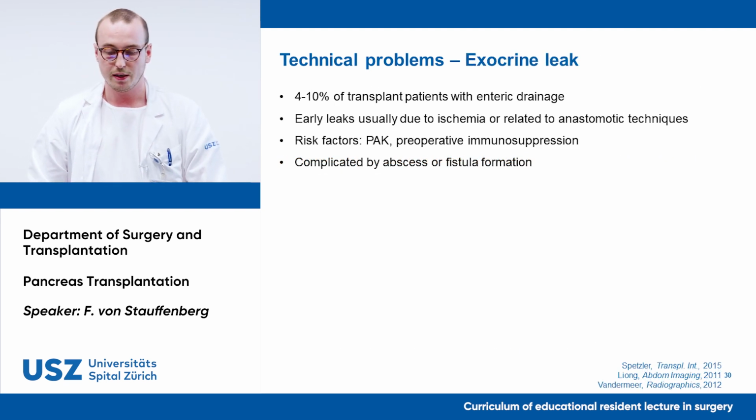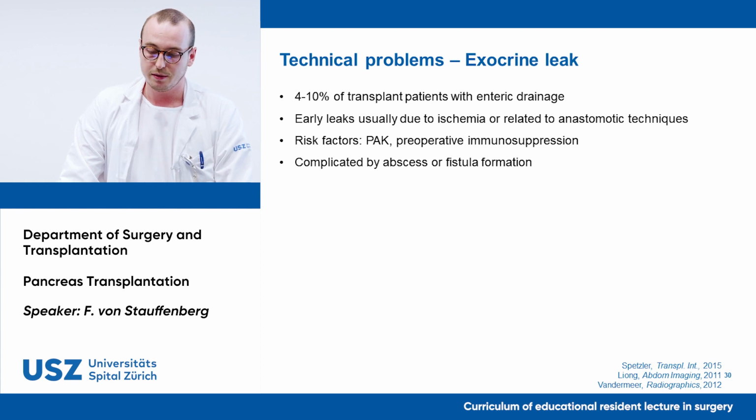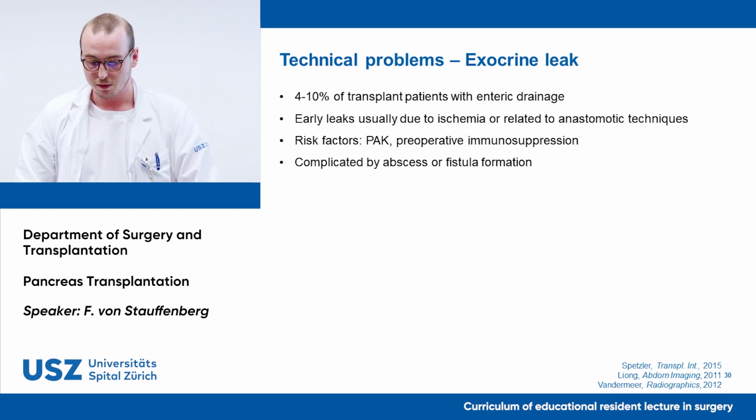Other technical problems are the exocrine leakage. It happens in 4 to 10% of transplant patients with enteric drainage, and the early leaks are usually due to ischemia or related to the anastomotic technique. The risk is higher if the patient had a pancreas after kidney transplant or other reasons for preoperative immunosuppression, and it can be complicated by abscess or fistula formation.